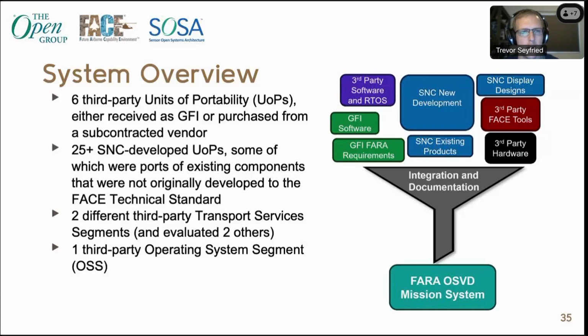An overview of the system: we had 6 third-party UOPs that we received either as GFI from the program or that we purchased to get a specific feature from a vendor who was an industry leader in a particular domain. We developed over 25 of our own UOPs. So we either ported some legacy software that we'd already developed for other programs, or we were developing brand new components that were in alignment with the requirements for the FARA mission system. At various points during our development, we integrated 2 different TSS segments, and we also had one OSS layer that we used for a number of the components too.